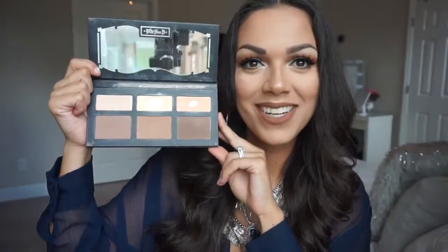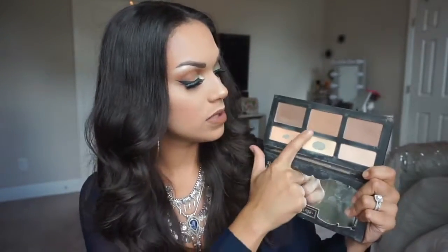You can see my camera. I have the Anastasia contour palette, but it literally does not compare to the Shade and Light palette. I just love all the colors in here. This is more of a cool tone, like a gray, ashy color. And this one's more of a warmer bronzer. And this color right here and this color, honestly, this is the peachy one. And these are amazing.